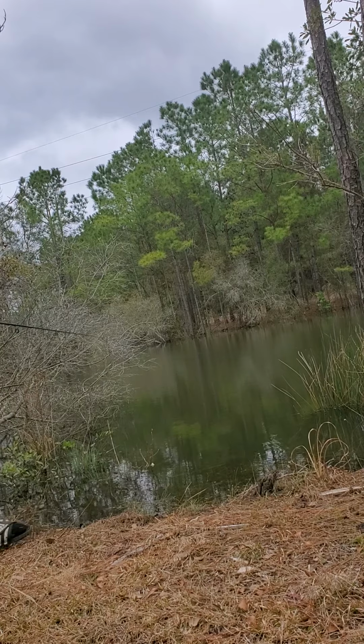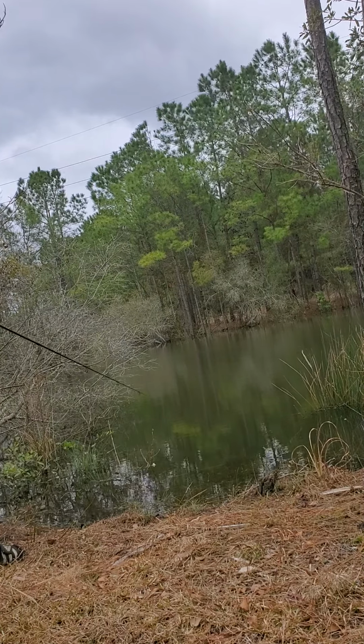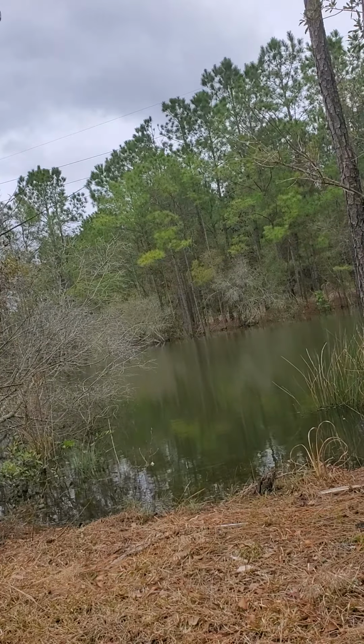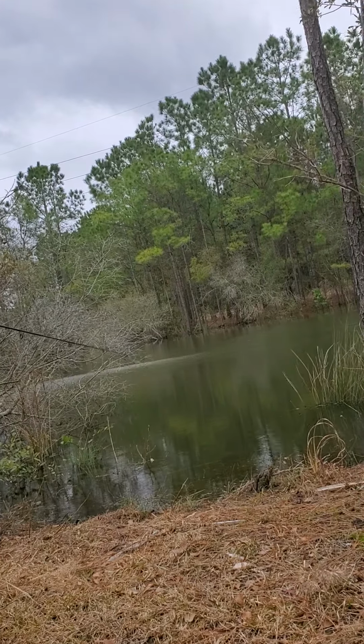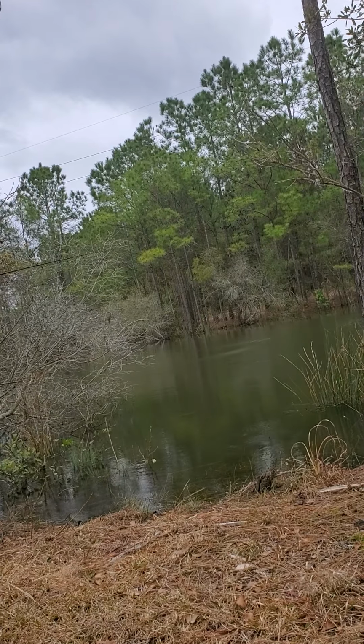Early season. Just testing one off the pond. Caught a bass. Yeah. Think I'm gonna move down to another little spot on this same pond, see if I find something else.